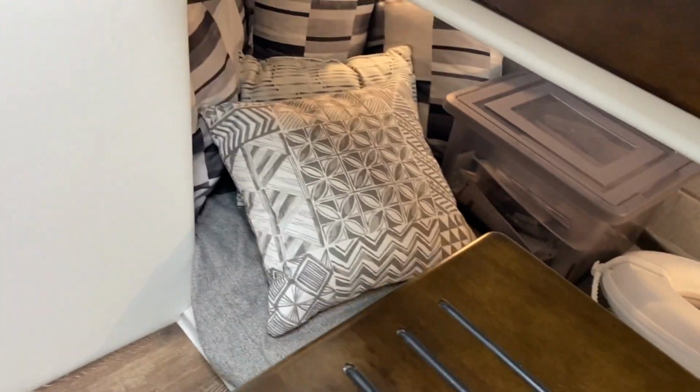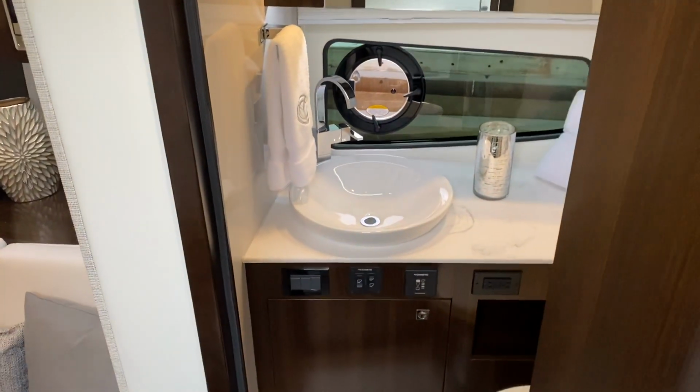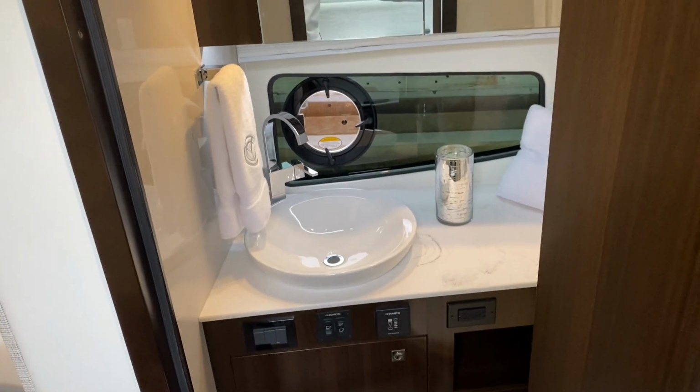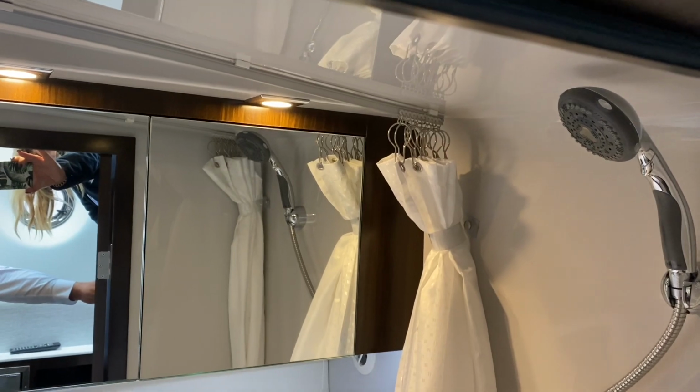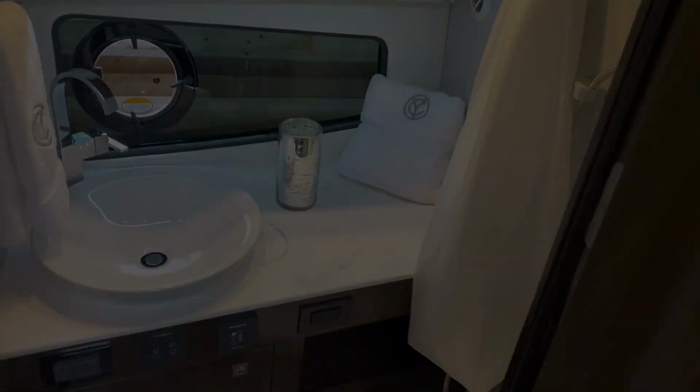You can spend a long weekend out on the water, take the boat somewhere and just kind of hang out. You don't have to worry about getting a hotel room. You can do everything right on board. Nice large head compartment as well with a shower in there. So again, for those weekend gatherings, you don't have to worry about finding somewhere to stay. You can just stay right on the boat.